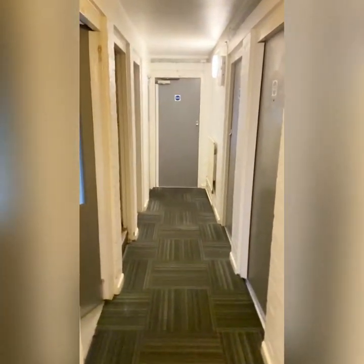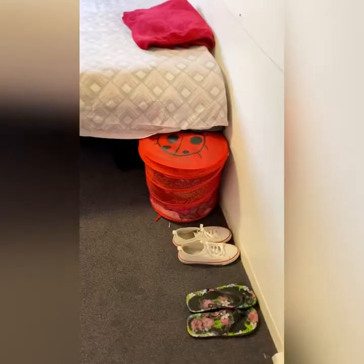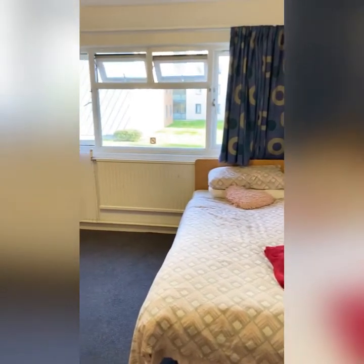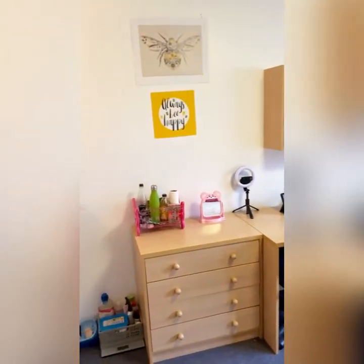And it depends on the flat, but my flat has five rooms, so you have five flatmates. So when you open the door, that's the first thing you see. And then just a 360, beautiful. Yeah, it's beautiful and simple.